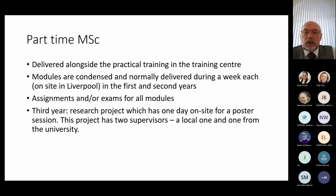And then the 3rd year, as I said, is this research project, which has you only come back to Liverpool for 1 day during this entire research project for a poster session. And it's a great day when everybody gets back together again and also present all their work that they've been doing at their research project in a massive poster session.